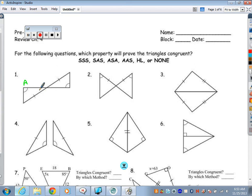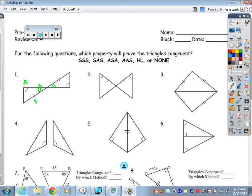Well, we know these two angles are congruent. Why are they congruent? Those are vertical angles. So let's reevaluate. We've got an angle here is congruent to this angle. These two angles are congruent. And these two sides are congruent. Let's see, do we have the same pattern?